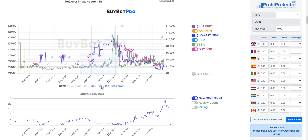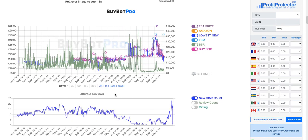But what gets really interesting is that we look at all time, okay, what's happened here. This looks suspicious, and this is something that we should have taken into account. You can see 13 sellers, 14 sellers, 13 sellers. All of a sudden, it dropped straight down. Now, looking at the sales rank, the sales rank did drop down there.